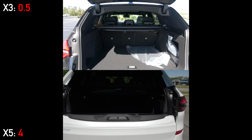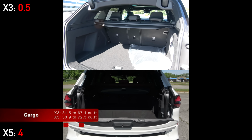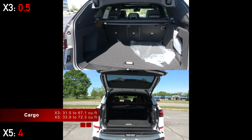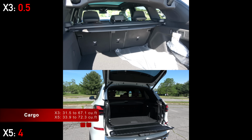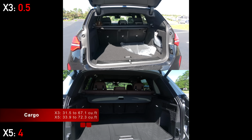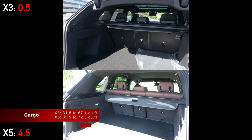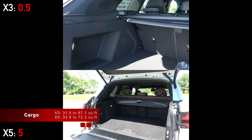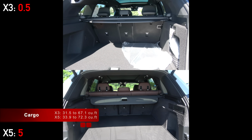After using the hands-free power opening tailgates, you'll find that while the X3's diminished length doesn't impact it a ton, it is still noteworthy in comparison to X5. The X5 has 7.3% more space behind the back seats, and 7.4% more space as a maximum with the seats folded. But these are BMWs after all, so now it's time to take this fight to the streets.